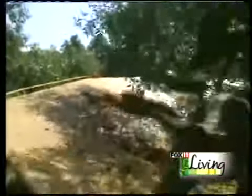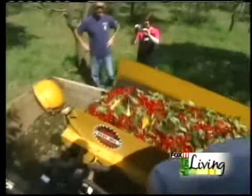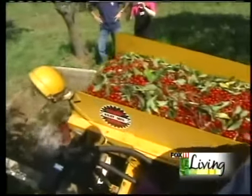The average cherry tree contains about 7,000 cherries, and in about 5 to 7 seconds they shake that entire tree, and that's about 28 cherry pies out of those 7,000 cherries.